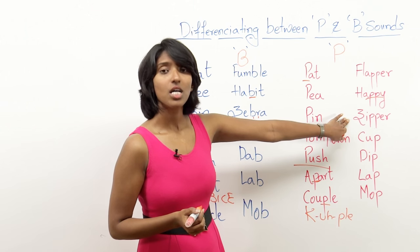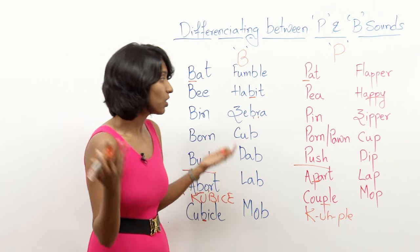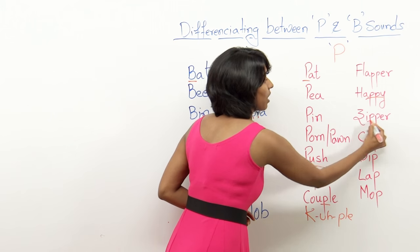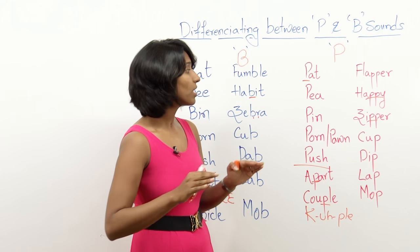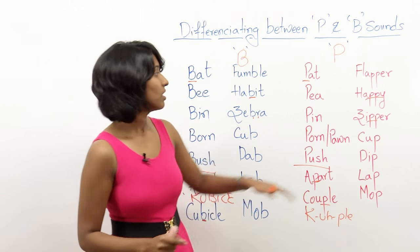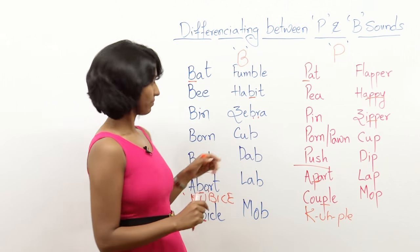Zipper. Zipper again, same as happy. Probably it's a coincidence. I cannot say it's a rule that the moment you have two P's, there is no air. No, it's not like that. English has a lot of rules, but it has a lot of exceptions as well. So it's happy, zipper, zebra.